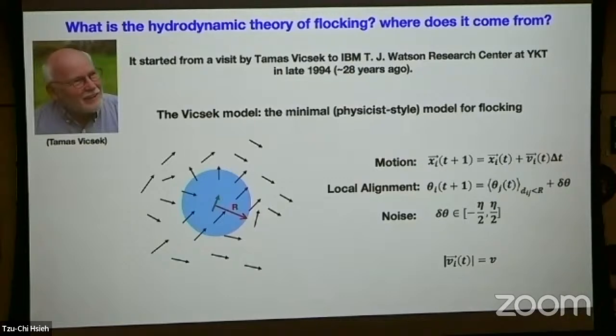But anyway, that aside, I was interested in dynamics. I was interested in non-equilibrium systems, time reversal invariance broken, and so on and so forth. But I had no clue what I was going to work on at IBM, right? So here comes Vicsek.